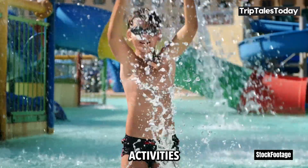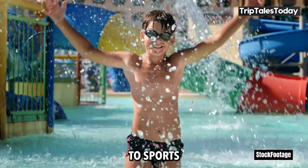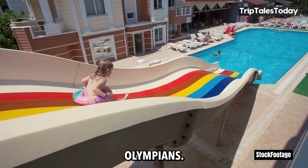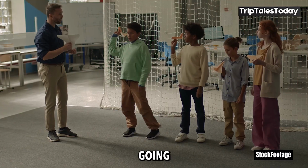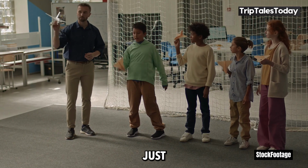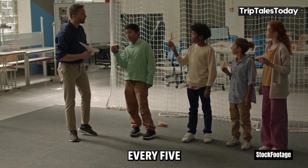They organize activities throughout the day, from arts and crafts for the little Picassos to sports for the future Olympians. And remember that water park we mentioned earlier? Yeah, that's going to be a big hit with the kiddos. Just be prepared for the inevitable "can we go on the slides one more time" plea every 5 minutes.